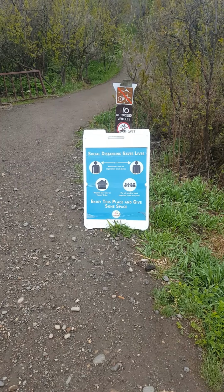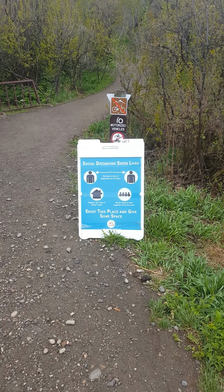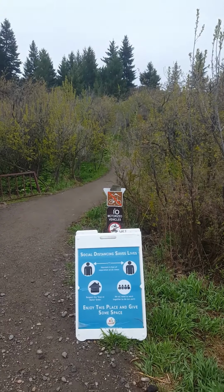Make sure when you arrive at a trailhead you check the board to see both the map but also any warnings regarding camping, fires, or potential wildlife that's been spotted. Oftentimes if bears or mountain lions have been spotted, there will be postings about this to let people know what's going on. At this trailhead, there's a reminder to stay 6 feet away from folks as you're going up trail.